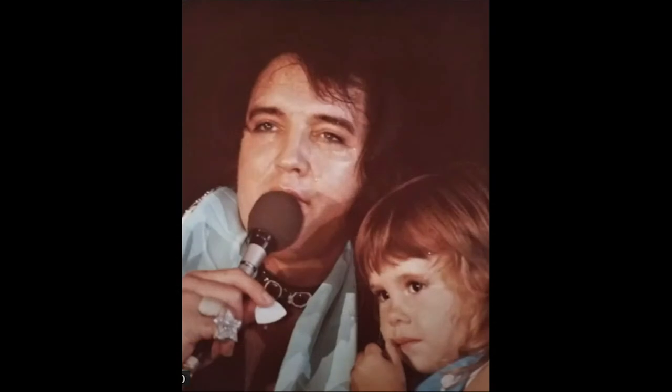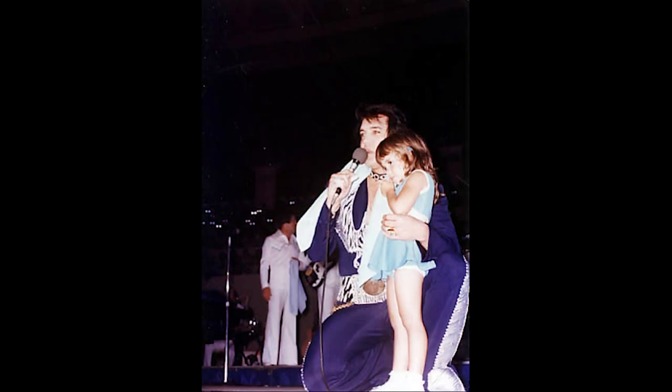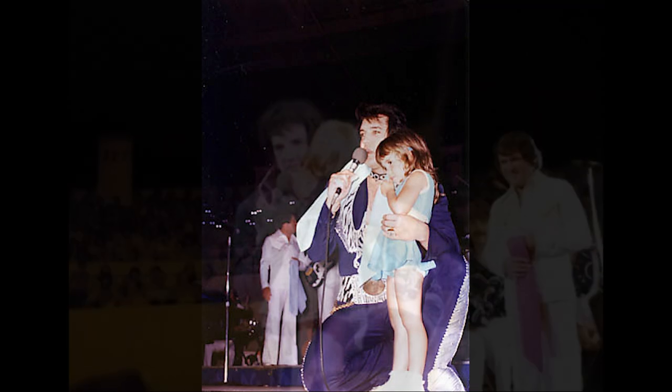During Elvis's afternoon show, Elvis noticed a little girl in the crowd. He had her come on stage, and he walked over and knelt down on one knee in front of her. Realizing she was blind, Elvis held her hands and spoke to her for a few minutes. The audience could not hear as he kept the microphone away from his mouth.